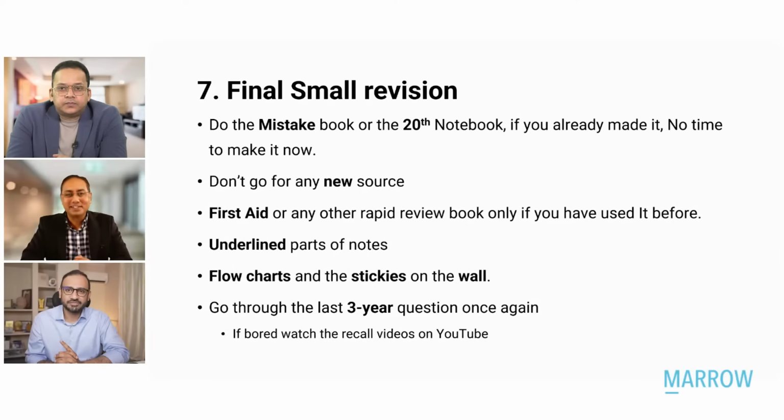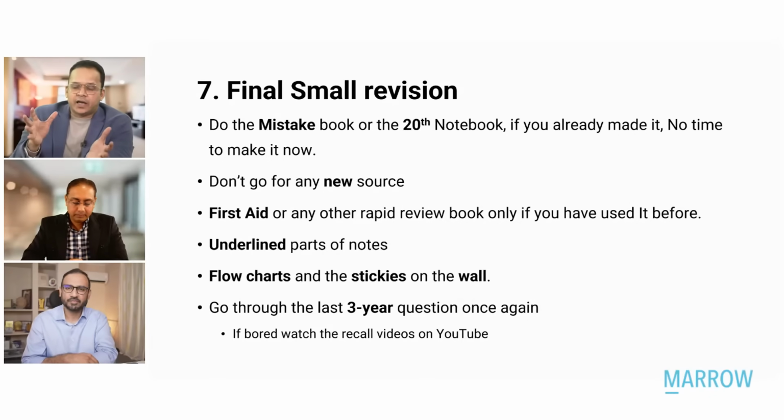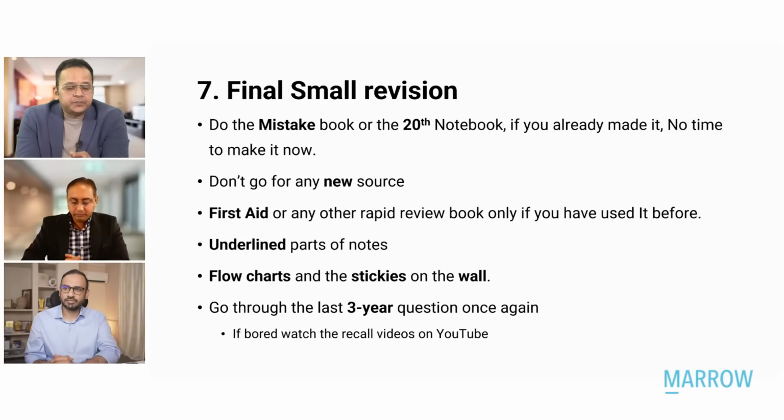Ranjan sir is an expert in this. Yes. See, basically, if you talk about that last 15 days and that micro revision, what I would like to do in those last 15 days is whatever I have revised in the 45 days, I have to revise it in 15 days. Now, try to understand this. If you have not revised it well in 45 days, you will not be able to revise it in 15 days. So how productive your 15 days revision would be would depend upon how well you have revised in the first 45 days.